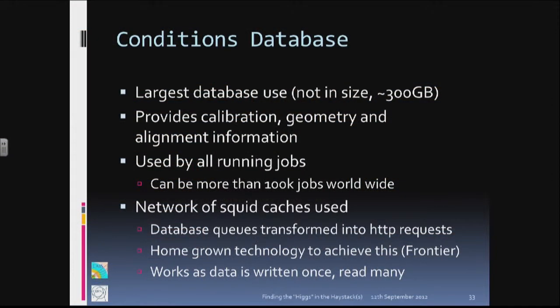So now a bit about how we use databases. And none of them are really that large, to be honest. So our largest database use, and not in size, it's only 300 gigabytes, is the conditions data. And this provides the geometry, how the detector is laid out, the alignment, how the different parts are placed relative to each other, which can obviously change with time. And the calibrations of the detector. If you deposit a certain amount of energy, you get a certain electronic pulse. And you need to figure out the relationship between those. And again, it does change over time.